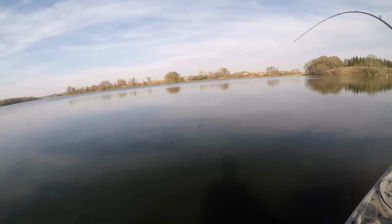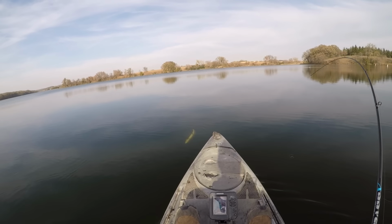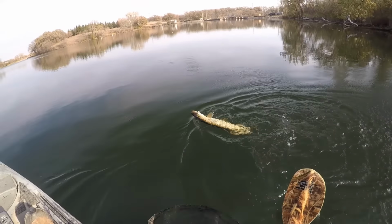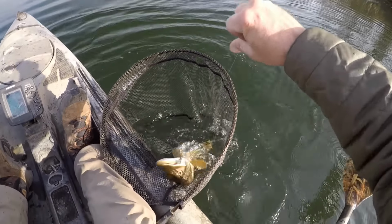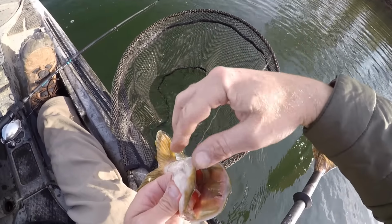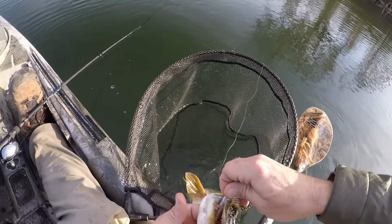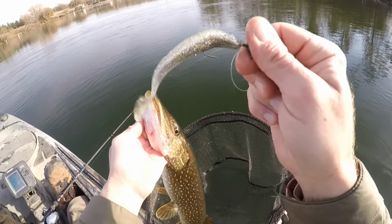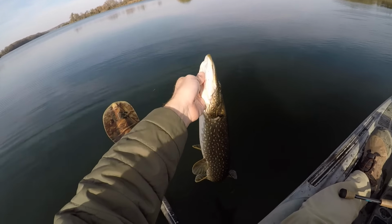Here we go. What is this? Oh, I figured it was going to be one of them. Pike. Yeah, he came up and grabbed that jig while it was moving there. Come here, you. Let me get that jig back from you. Just need him to stay open for a second so I can get my plastic back from him. That's a pretty decent pike. Not bad for a bonus catch.